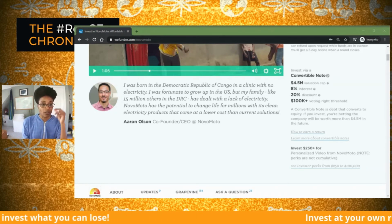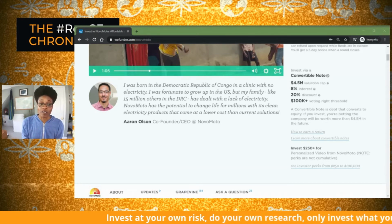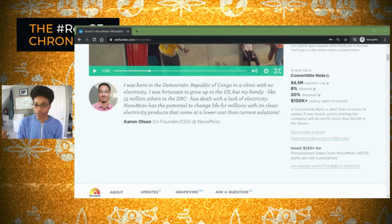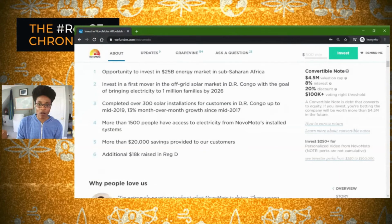Some of them will take off right away. You have to do your own research and figure out what's best for you. So moving on, there's more to show. Every page will also have more information about the opportunity.